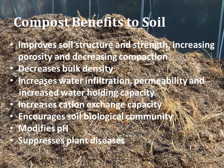The composting process depends on a wide variety of soil microbes, which results in soil amendments being alive with an active biological community. Depending on the organic materials that are put into the pile, compost can actually modify the pH to be more neutral. There's quite a bit of research also demonstrating the benefits of compost in suppressing plant diseases.